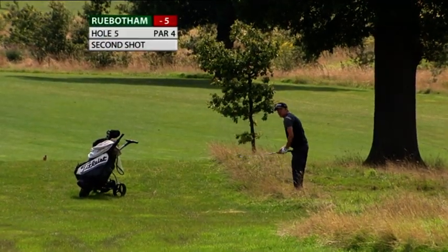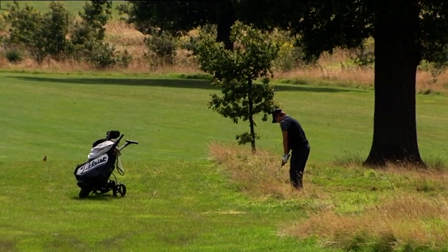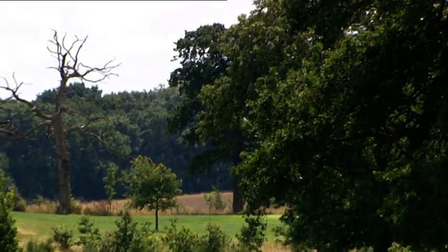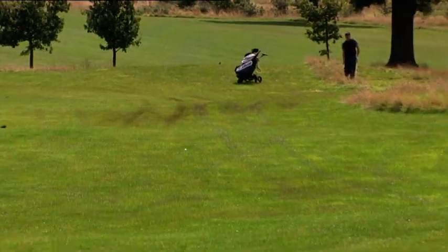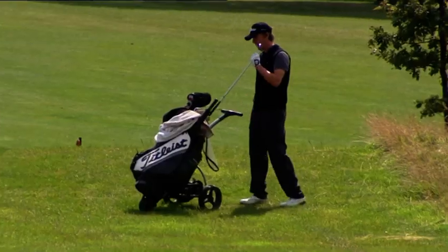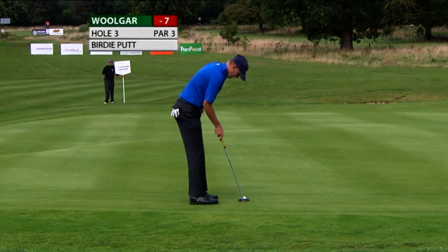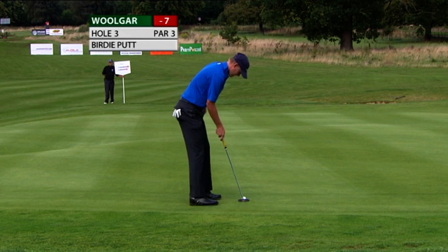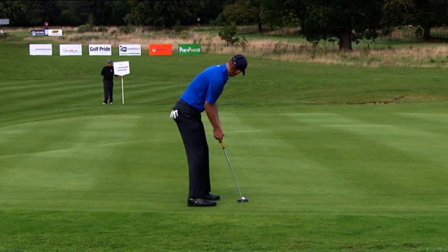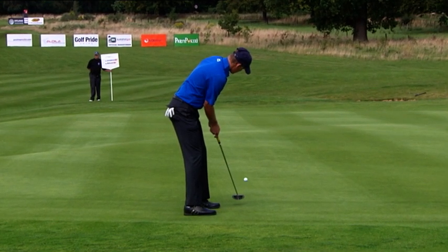Not such good news for James Rewbotham at the 5th hole. Yes, some thick rough if you go off course. You can see really how thick that was. He's advanced that probably about 50 yards. After that fantastic tee shot. Let's see if he can convert this for birdie. And a very rare 2 on the 3rd hole.